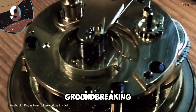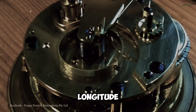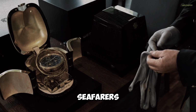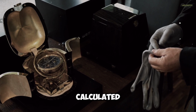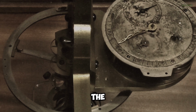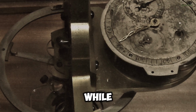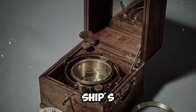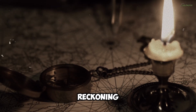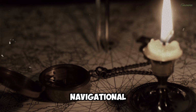The chronometer was a groundbreaking invention for sailors. It gave them a reliable way to calculate their longitude when at sea. This had become a significant issue for early seafarers, as while latitude could easily be calculated using the position of the sun or the stars, longitude required knowing the precise time at a known location, usually Greenwich Mean Time, while also knowing the local time at the ship's current position. Before the chronometer, methods such as dead reckoning and celestial navigation were imprecise and often led to significant navigational error.